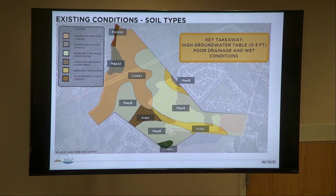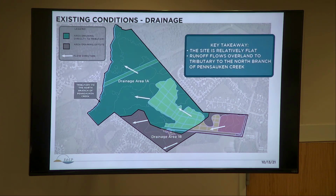Just some soils on site. The soil mapping in the area backs up what we saw firsthand. There's high groundwater. There's a lot of habitat, but there's also probably not a lot of drainage due to what we anticipate would be a high water table. And it's generally supportive of the types of species we saw on site. And drainage, relatively flat, not a lot of dips or hills. Everything gently slopes back to the northwest and gets wetter the further you get towards the tributary.